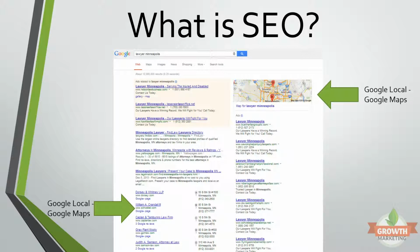And as you can see here on the left, it has listings of a few different businesses, and then on the right, it has a map with red dots showing where those businesses are. This is an entirely different program than SEO. However, it is a great way to get some more traffic and get some more leads.